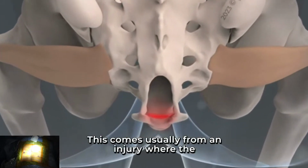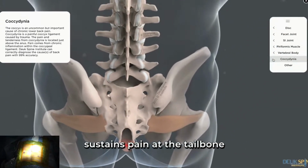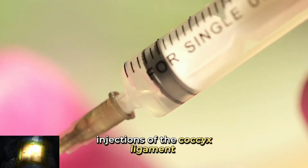You can see in the diagram the red coccyx at the bottom. This comes usually from an injury where the patient falls on their bottom, sustains pain at the tailbone, and this can be treated with injections of the coccyx ligament.